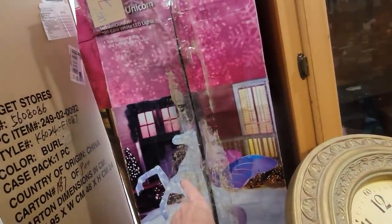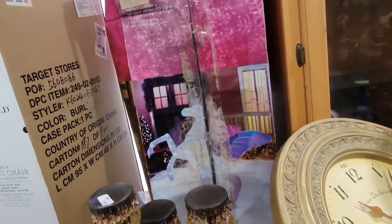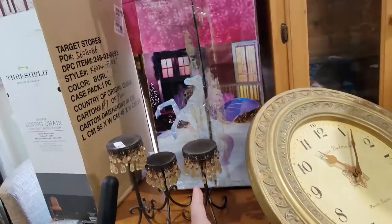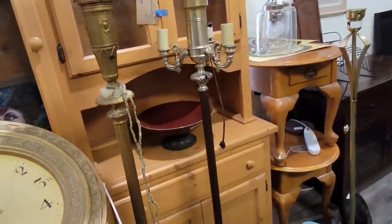Ooh, is that a unicorn or a horse? It is a unicorn. It's a light up unicorn with wings. So it's a Pegasus unicorn. It's a unicorn with an identity crisis.